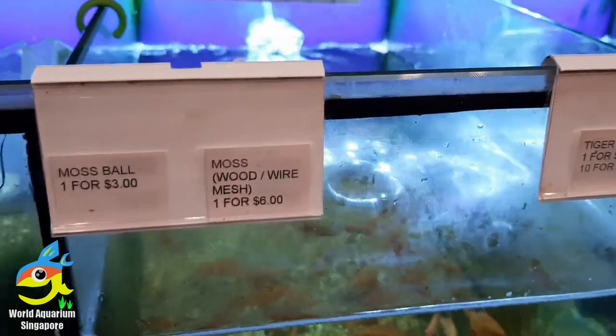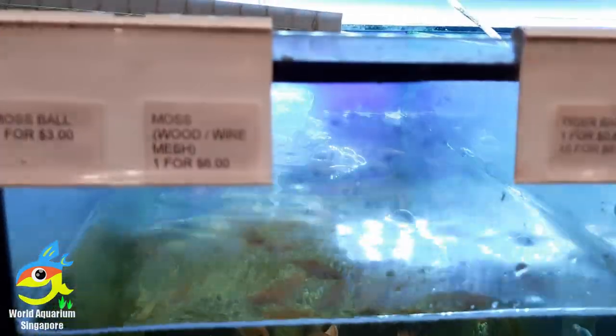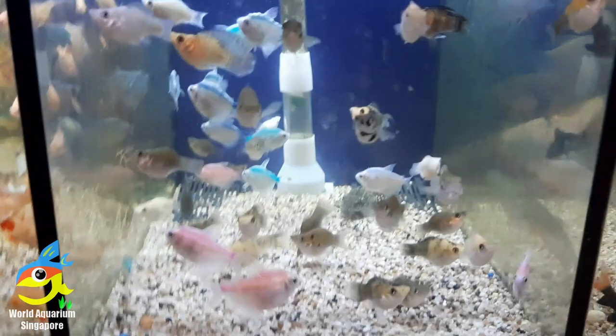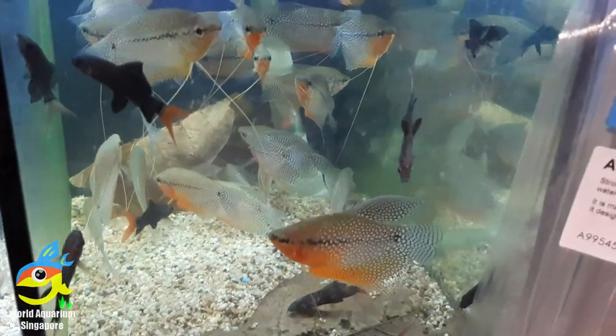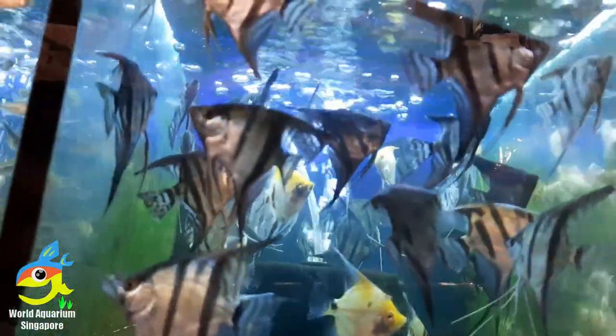Good for your streams and small fishes. Moss spot. The tiger bugs. Albino tiger bugs, I think. Tetra, black tetra, mollies. These are pygmy mollies. Gouramis, red tail shark. White betta, just in. Some black tetra, these are black tetra, nice.